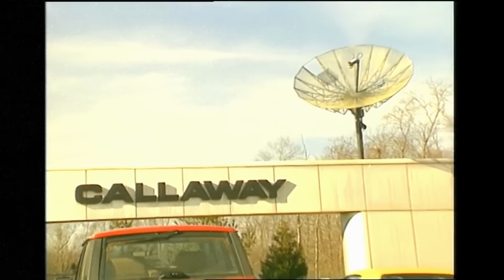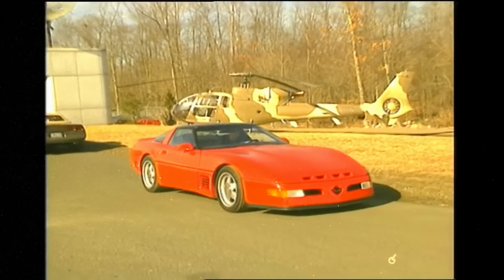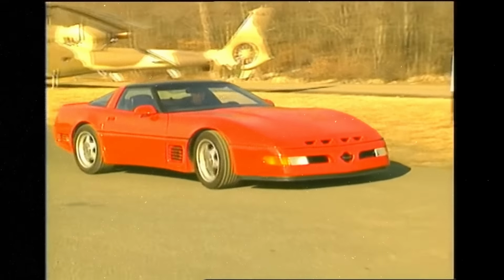But this doesn't take away at all from the incredible accomplishment and history of Callaway cars and the Sledgehammer. Let's be real, if you wanted a 250 mph street car in the early 90s, having Reeves Callaway build you a C4 similar to the Sledgehammer was way more attainable than a McLaren F1.